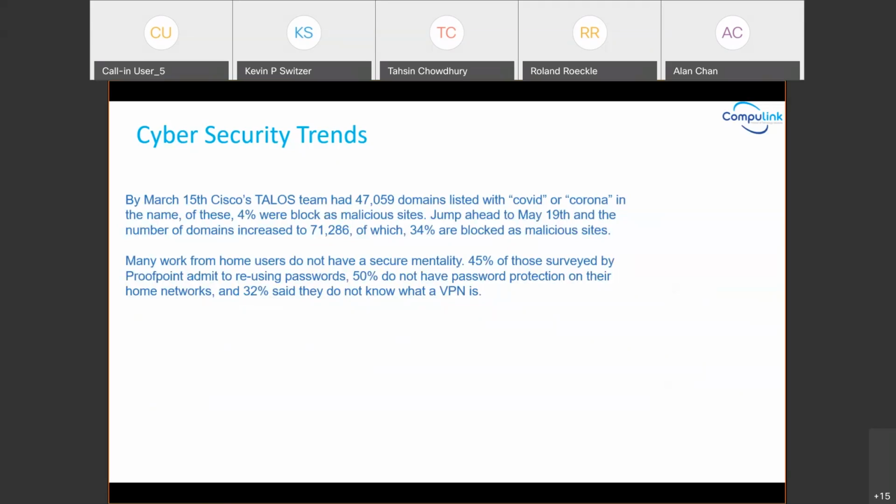So many work from home users are not quite used to this, and they don't have a secure mentality. Proofpoint put out a survey to a whole bunch of users, and about 45% of them admit to reusing passwords, and I'm guessing that if people were completely honest, this number would actually be a lot higher. 50% admitted that they don't even have password protection on their home networks. And this last statistic really scared me. 32% said they do not know what a VPN is. As a security person, that just scares me. I'm hoping that these people who answer this way actually have a VPN, actually use it sometimes, and simply did not know what a VPN was referring to. At least that's my hope, that is such a key thing.